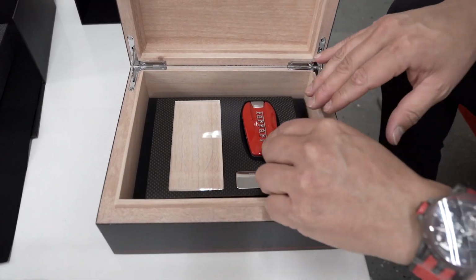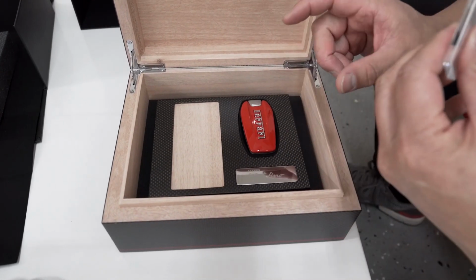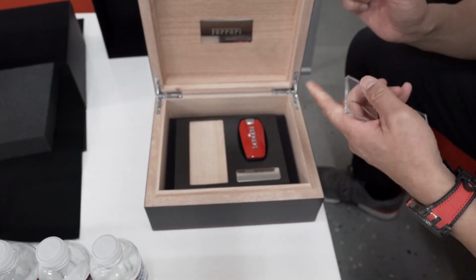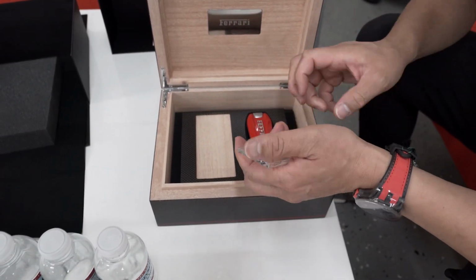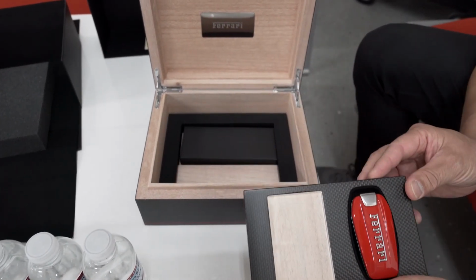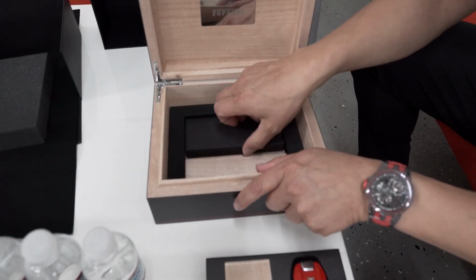So you got a place where you can put the key. You got a place where eventually, when the car comes, they make a little model car that's a duplicate of what your car is, and you can put it right there. And it would open up, and you would have your spare key in your car, model car there.